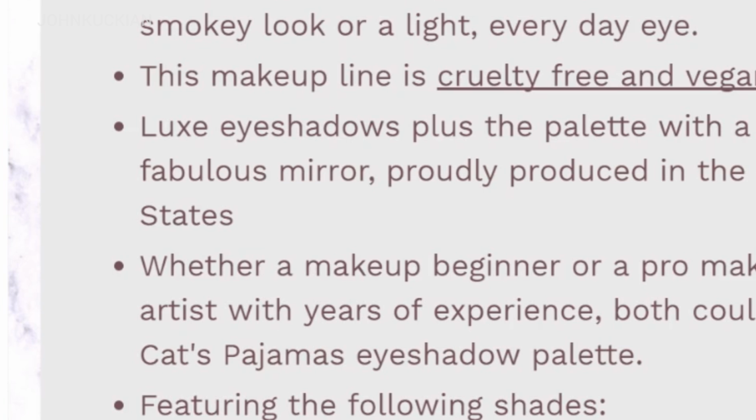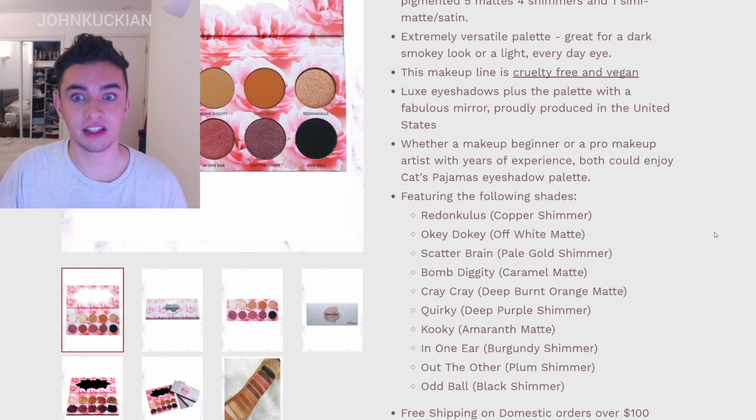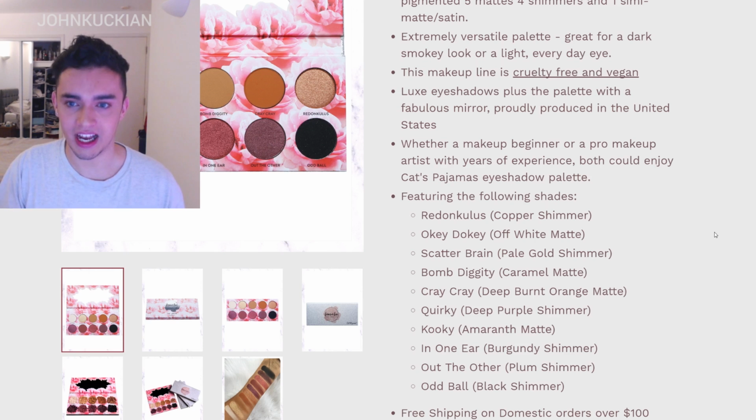That makes absolutely no sense. I don't know what she was trying to say here, but it doesn't make any sense when you read it. Luxe eyeshadows plus the palette. No, the palette contains the eyeshadows and a mirror. You're not getting individual eyeshadows plus the palette or a palette. It should be a palette if that was the case, with a fantastic... Do you understand what I'm saying here? It doesn't make sense. It's not the case. It's an eyeshadow palette with a mirror.